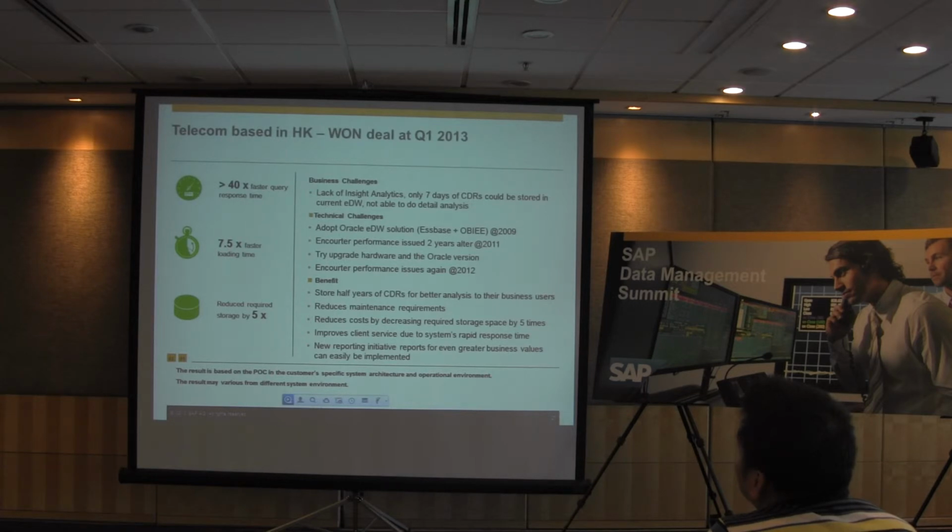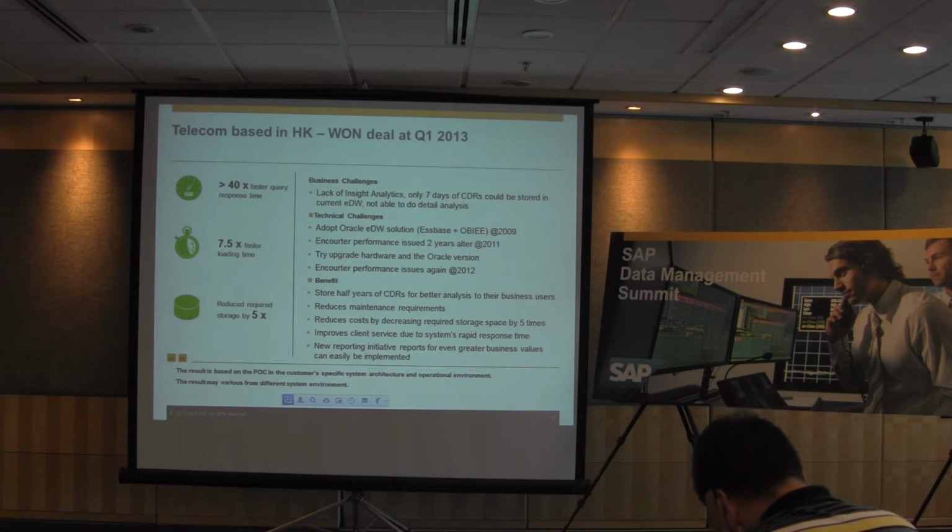They could only keep 7 days of the CDRs. CDR is the call detail record, which means that each call you make, you will have a record. Do you know how many records a day they have now? They have about 15 million records a day, just a day, okay? And IDC, an American market research firm, says that data will double every 18 months. That means they also believe that after 3 years, their data for each day of call detail records will be 30 million. That's a huge growth, and they did not know how to handle it. So they asked us, Sybase IQ, to do the POC for them.